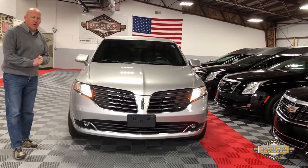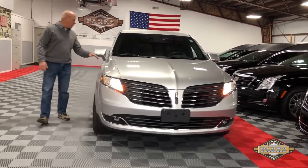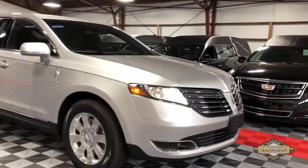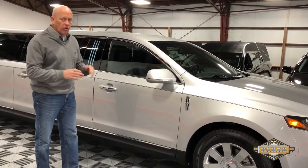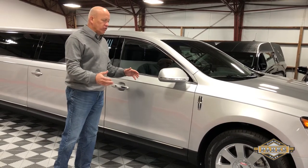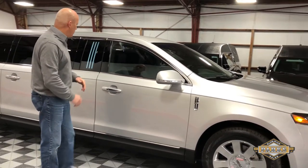Also, the EcoBoost engine is all standard now in the 2018 MKT. Look at all the front here, Lincoln. The MKT comes with all-wheel drive, your navigation, your sync system, your backup camera. Everything you need in a vehicle is all standard equipment on the Lincoln MKT. The all-wheel drive, obviously, is a great feature for the particular limousine.